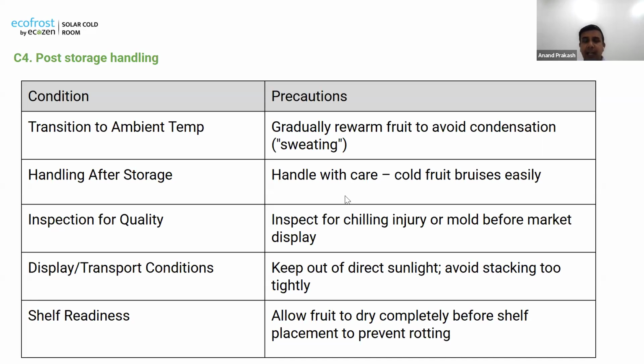So a step by step temperature increase should be there, wherein if, say, the temperature is around 10 degrees, it should be gradually increased to 15 degrees, then around 20 degrees, then around 25 degrees, so that the condensation does not happen on the fruit per se. And once the condensation does not happen, obviously the life would be good thereafter.